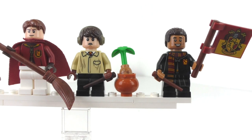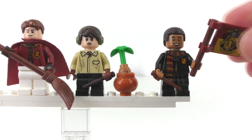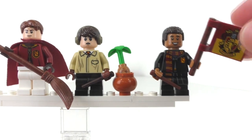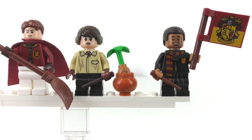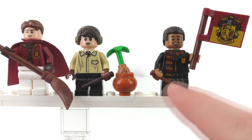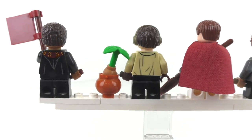And then finally, we have Dean Thomas inside this winter Hogwarts robes attire right there. He comes with one accessory right here of a Gryffindor flag, which is a very nice print to actually get within that particular collectible minifigure. And then both of these characters include wand pieces as their accessories in addition, one in brown and one in dark brown. These characters also have some very nice back printing right there.